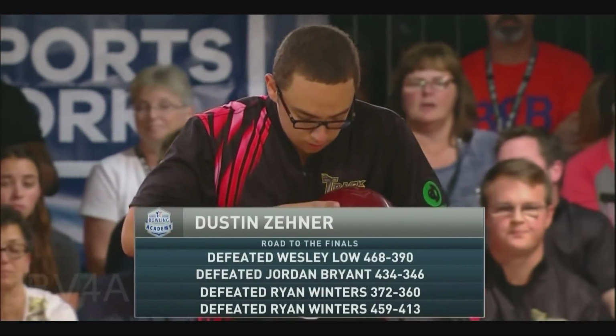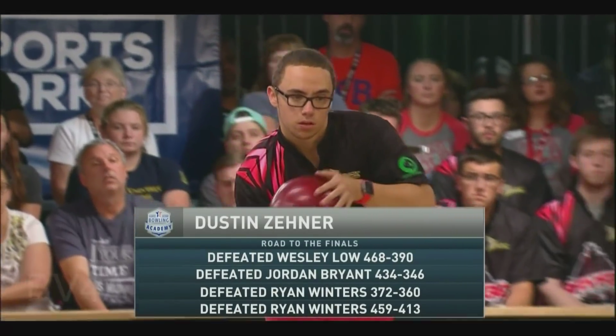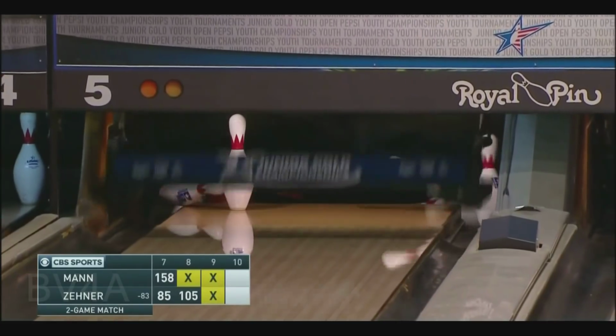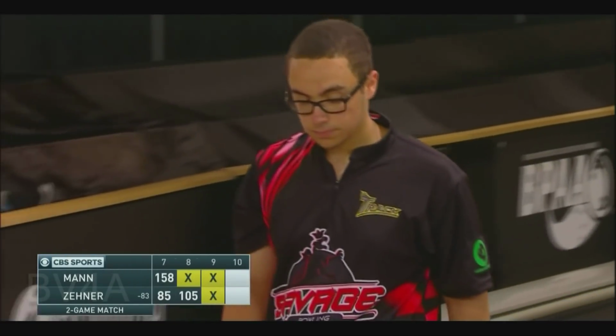Defeated Wesley Lowe, Team USA member, by a commanding score. Jordan Bryant and then Ryan Winters twice. 372 to 360, close match there. And almost a 40-pin win over Ryan in that 2nd match to get into this championship finals. Now he's been watching Jeffrey, friend, just slightly behind. He's in the right part of the lane with the right zone.